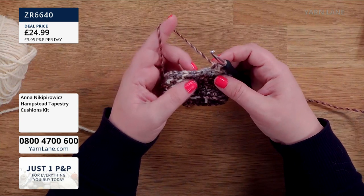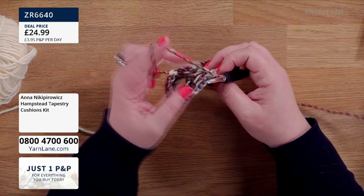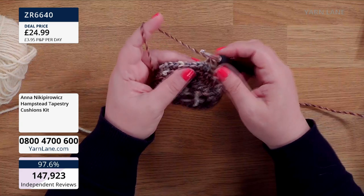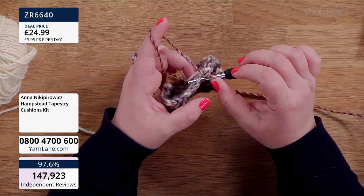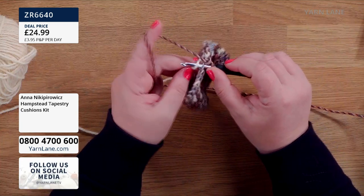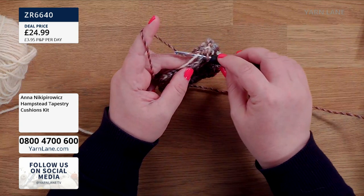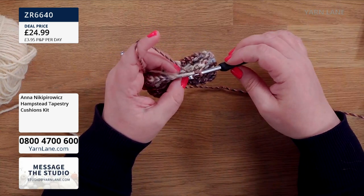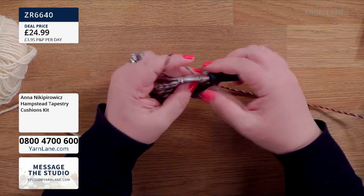Okay, now let's say I want to strand my color behind, so I want to carry it with me, but I don't want it to have a huge loop. So what I will do is insert my hook into my next stitch, place my contrast color on top of my hook, like so, then yarn around the hook and finish off my stitch, enclosing that additional strand here. Right, so it's enclosed in the stitch, but behind my work.